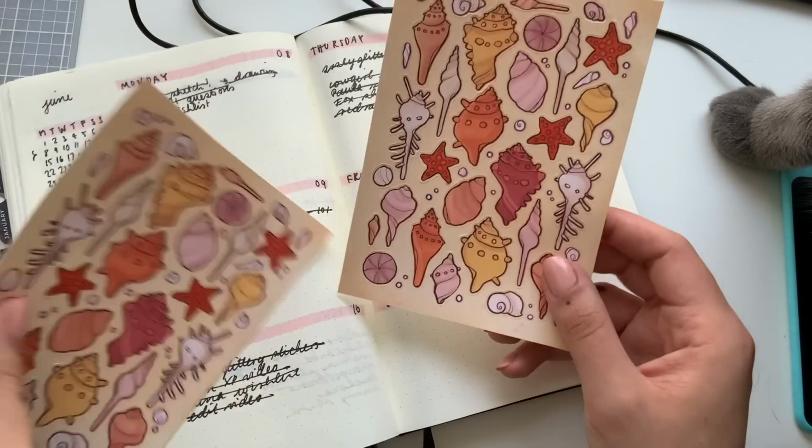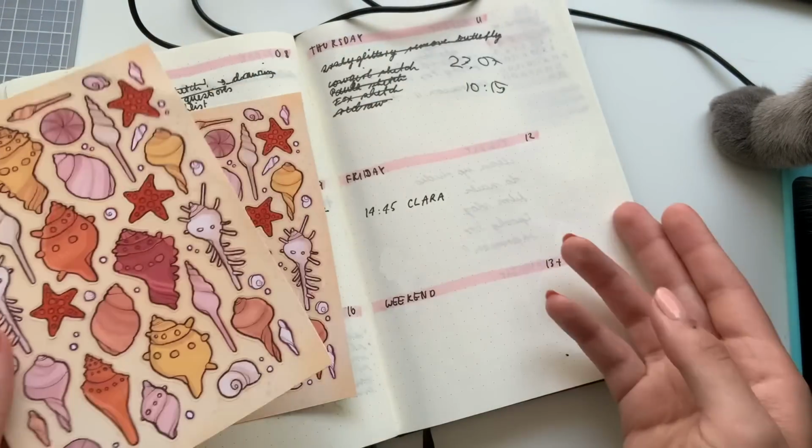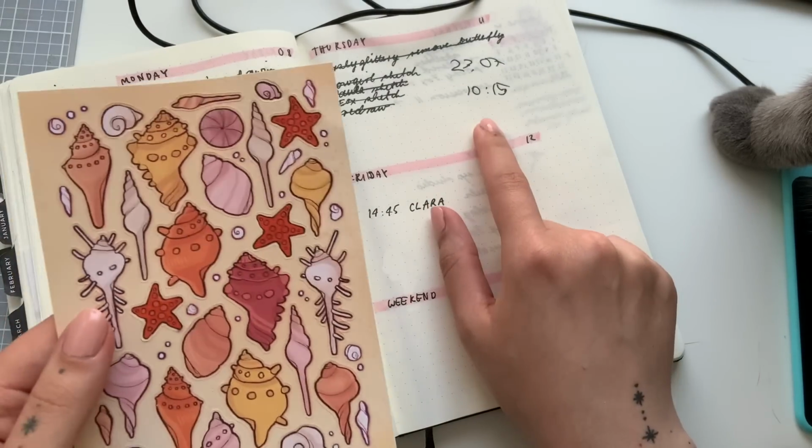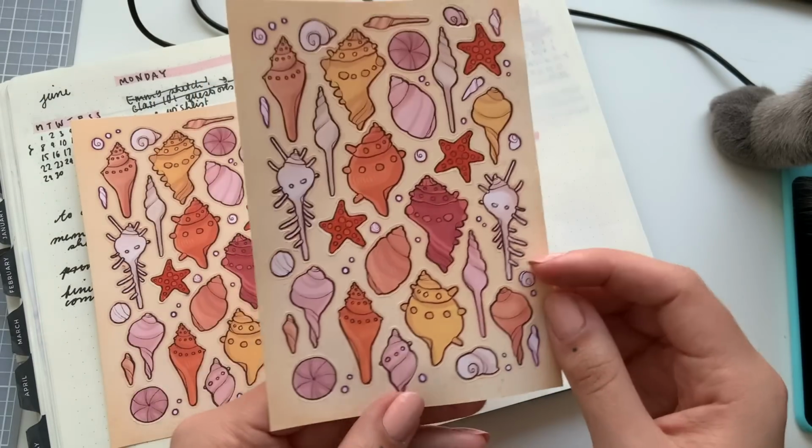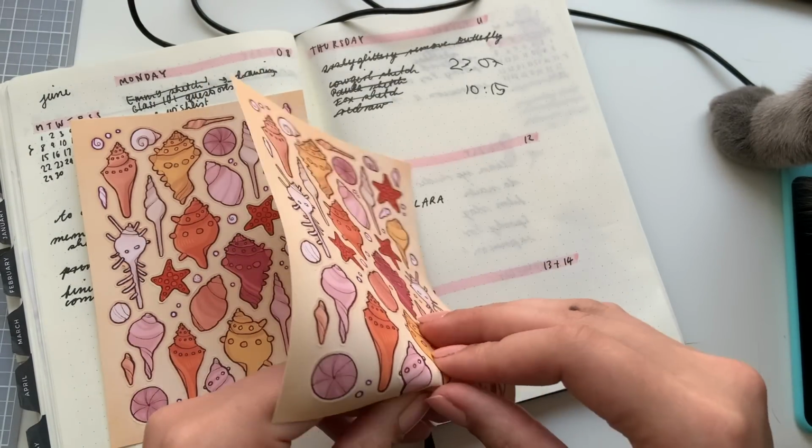I didn't really do much in last week's spread for stickers. Oh yeah, and that's me writing down an appointment with my left hand while being on a call.